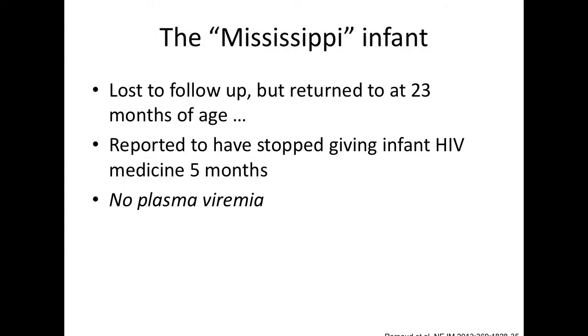But then, unfortunately, the family was lost to follow-up and returned when the child was just about to turn 2. And the mother reported having stopped giving the infant HIV meds at around 5 months, and the pharmacy records, to the extent that they could ascertain them, backed this up. It looks like it was therapy for 5 months and then stopped. And they were really surprised that when they checked the infant, expecting a low CD4 and high RNA at this level, there was no plasma viremia.